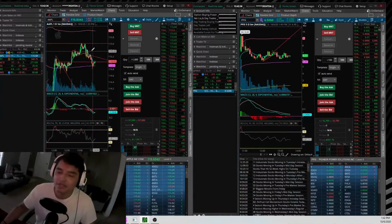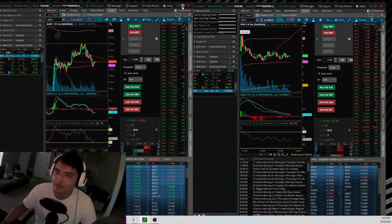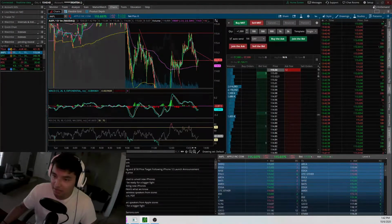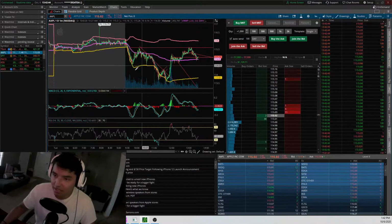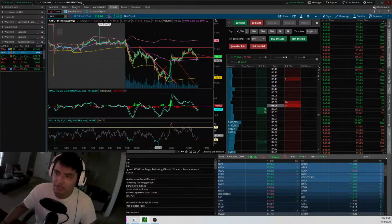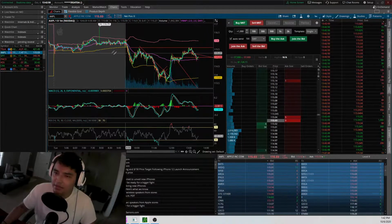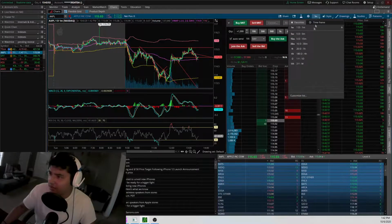We're gonna start off with, let's see, my favorite, Apple. It's been tough trading this one lately. Just been all over the place. For the most part today I played it to the short the majority of the time. I just know the overall pattern is still kind of sideways.